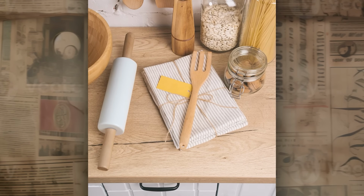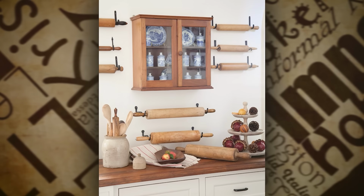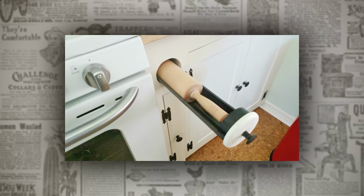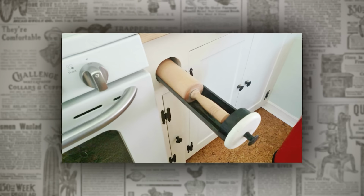As kitchen designs evolved, these specialized drawers became less common. Modern kitchens favor versatile storage solutions that can hold a variety of items. Antique kitchen cabinets with rolling pin drawers are now considered collectibles and are valued for their charm and practicality.